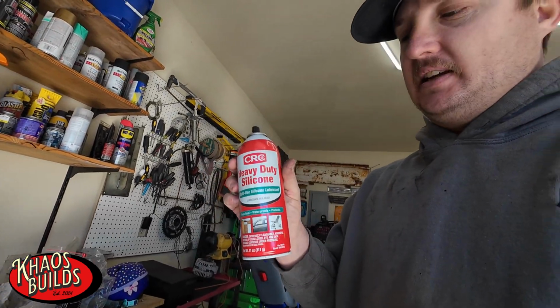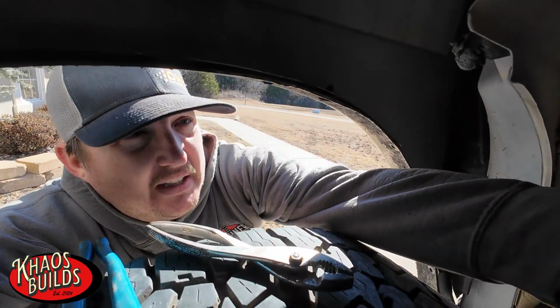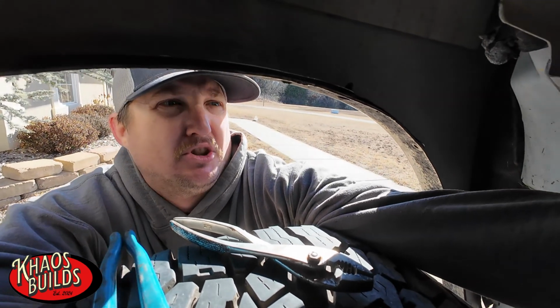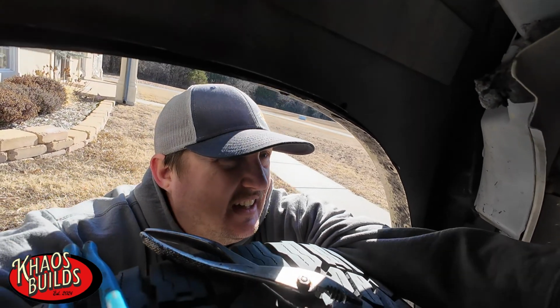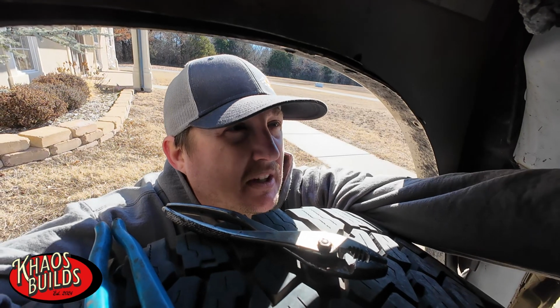Lubrication. I prefer on O-rings and stuff to put silicone. So I use the CRC heavy duty silicone spray. It typically doesn't have issues with breaking down rubber. If you use petroleum products on rubber, some rubbers are not compatible with petroleum products, and it causes them to break down over time.